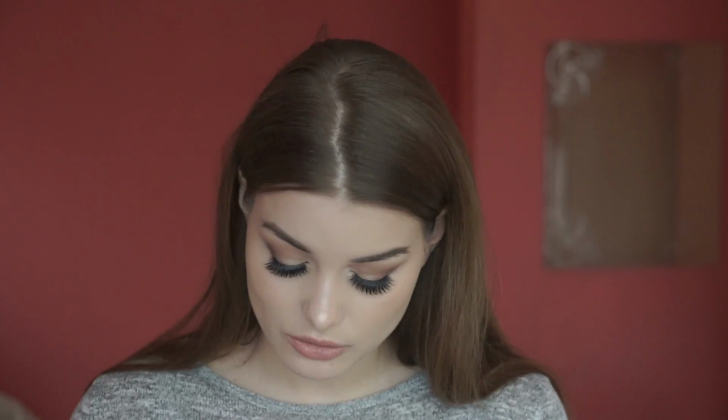Now the second one that I felt needs an honorary mention is the Giorgio Armani Luminous Silk Foundation, and I'm in the shade 3. The reason why I'm giving this an honorable mention is because I just bought it yesterday and I haven't tried it out so much. I've just tried it out the once, but the result was absolutely mind-blowing in my opinion.